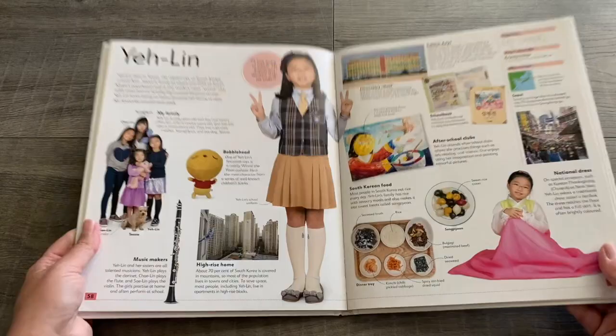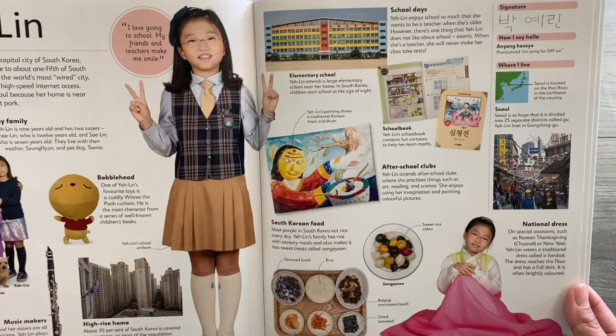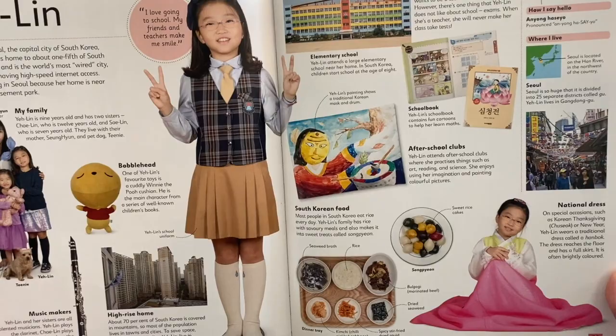And this is Yaelin, who is from South Korea. She actually has a two-page spread, so she has a little bit more information about her. It covers what she does after school, the music she likes to play, her family, and the city where she lives.